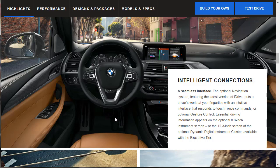Now, I don't know what model's being shown, so that's probably not standard equipment. This is probably the M Sport model, because that's an M Sport deal right here. But let's read about this. Intelligent connections, a seamless interface: the optional navigation system featuring the latest version of iDrive puts a driver's world at your fingertips with an intuitive interface that responds to touch, voice commands, or optional gesture control. Essential driving information appears on the optional 8.8-inch instrument screen or the 12.3-inch screen of the optional dynamic digital instrument cluster available with the executive tier, right? They're talking about here, you can get this all digital.